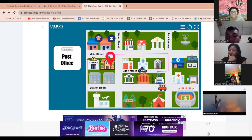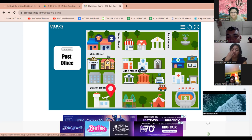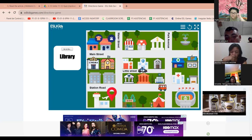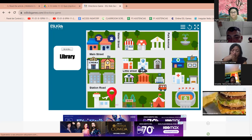Awesome. And now, let's go here to the next one. Let's see. Now we are going to move. And we are going to be at the airport. Let's see. Go to the library. Library. How can I get to the library if I'm at the airport? Where is the library? The library is here. Oh, yeah. Walk down Station Road. Walk down? What if we are here? If we are here, if we leave from here.